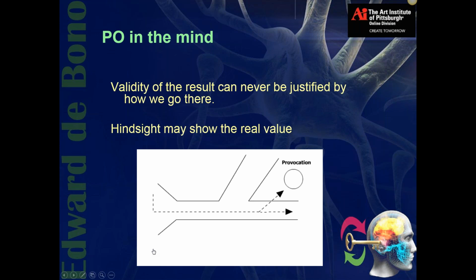So PO in the mind, validity of the results can never be justified by how we go there. Think about that for a sec. Validity of the results can never be justified by how we go there. And hindsight shows the real value. It may show the real value. And hindsight's 20/20. I think that's another expression that rings true.